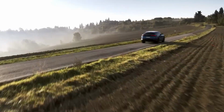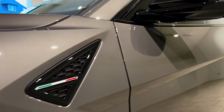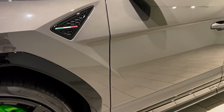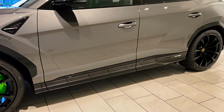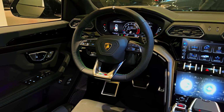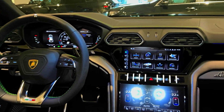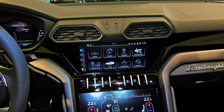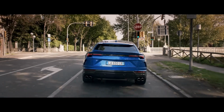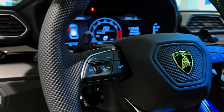Let's get to the good stuff. How this beast handles and performs. Despite its weight of over 2 tons, the Urus dives into corners with enthusiasm. Quick steering, little body lean, and insane grip levels, thanks to tech wizardry like active anti-roll bars and 4-wheel steering. It launches hard, and when it hits second gear, it's like reeling in the horizon. And if you want to take control, there are paddles behind the wheel.